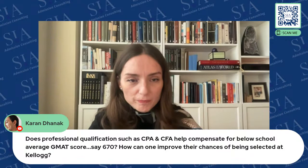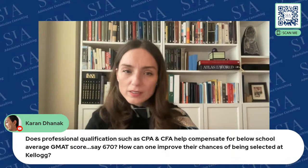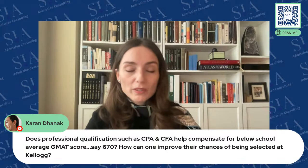So CFA and CPA definitely help. 670 is somewhat low. So we're talking about 60 points below the class average. So that's a drastic number. So I would say try to retake it because the chances are going to be low, you want to at least get to a 700, and then your CPA and CFA can really help bolster that number.